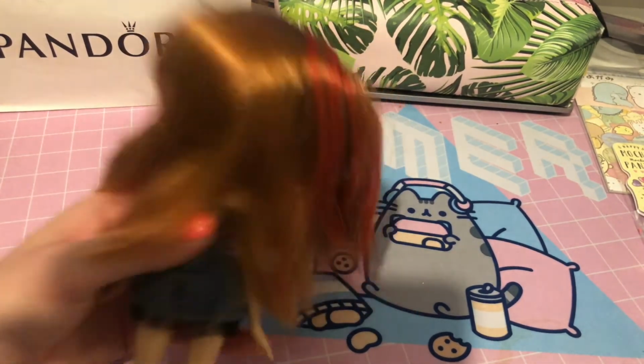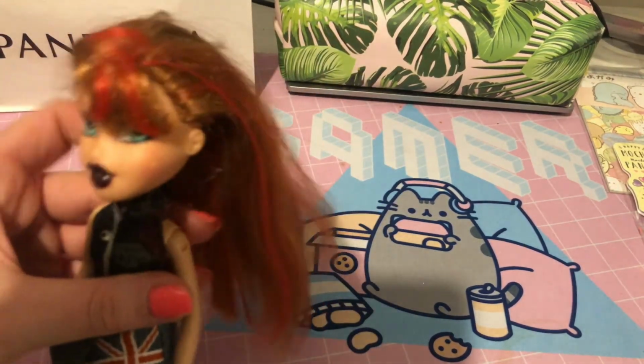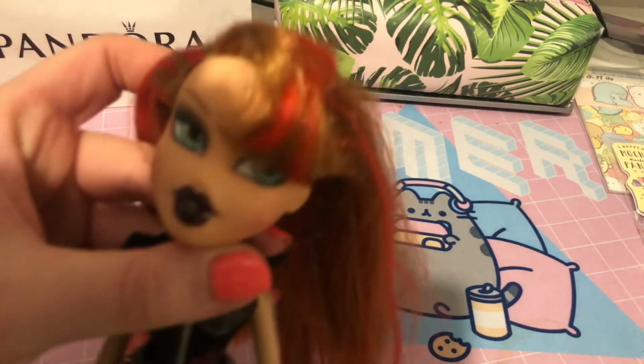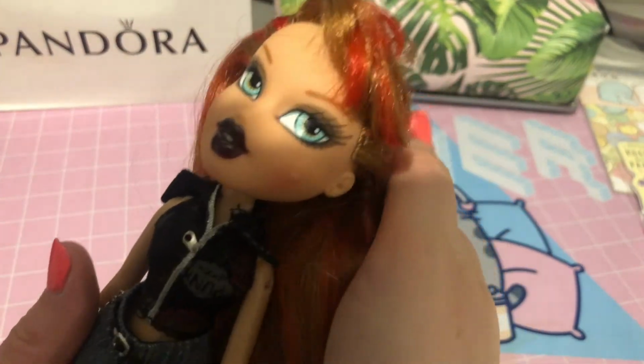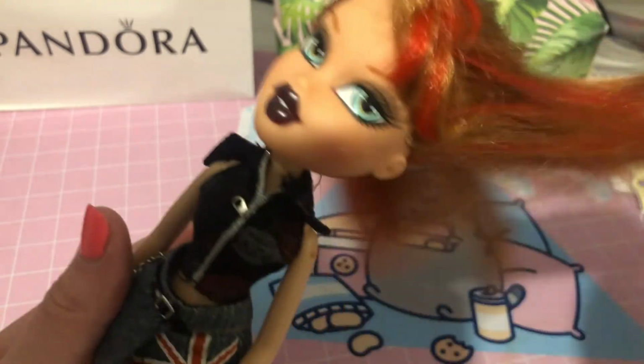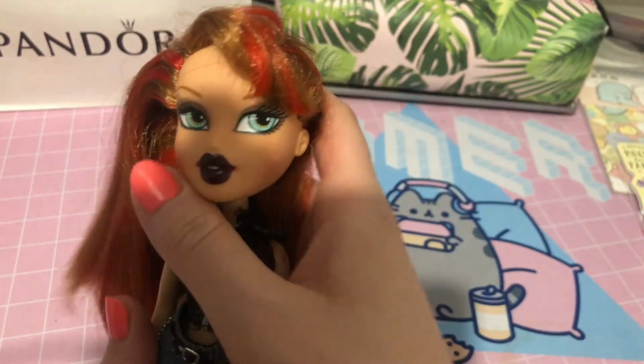She's in great condition. Her hair is perfect. I love her little fringe. I love everything about her. Her lipstick. And let's just take a closer look. I feel so lucky to have her. I always wanted her. And having a Megan as well is really nice.